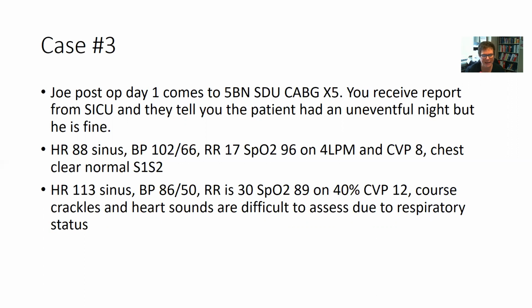So the heart rate is 88 and it's sinus. So in the back of my mind, I think, cool, I'm happy with that. Blood pressure is 102/66. Hey, cool, I'm happy with that. He's breathing fine. His sats are fine on 4 liters. He's even got a CVP that's 8. Normal heart sounds and his chest sounds clear. Hey, my day on step down is going to be wonderful.